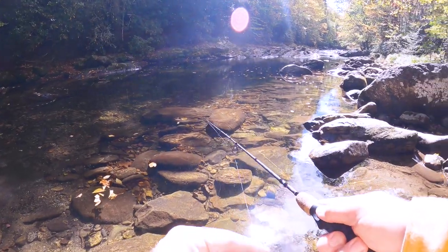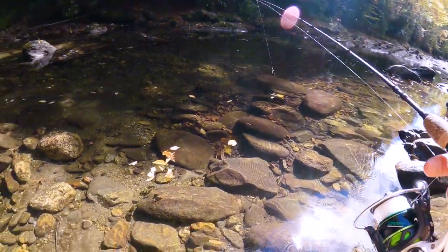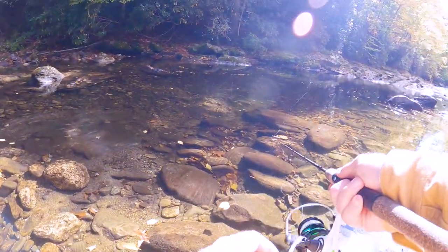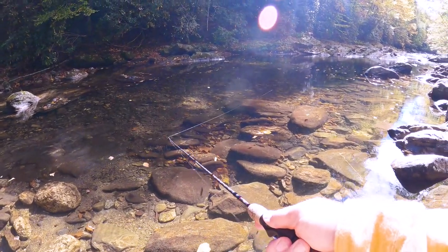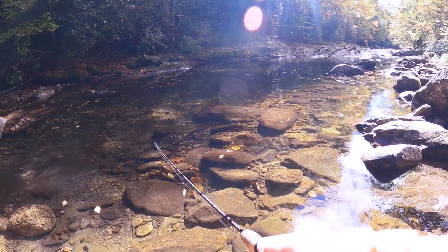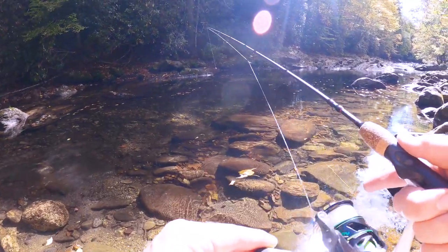Seems like I can only catch one fish out of each hole before they stop biting. Maybe that's how this all works. Somebody in the comments can tell me that. Do they generally stop biting after you catch one out of that hole? Because that's what it seems like.